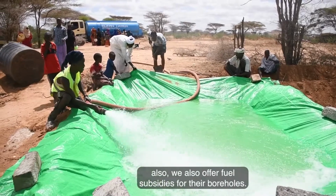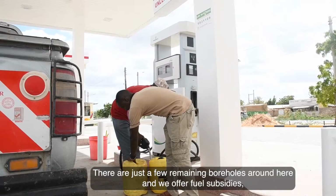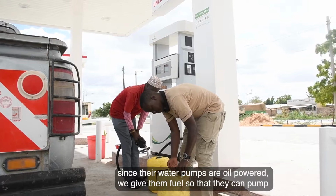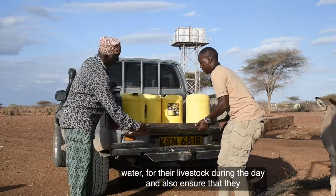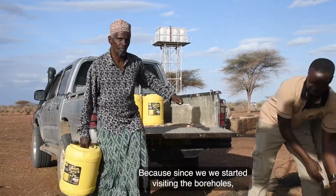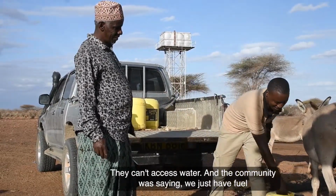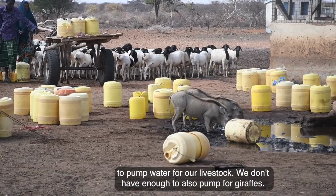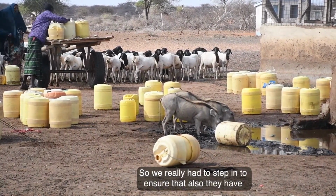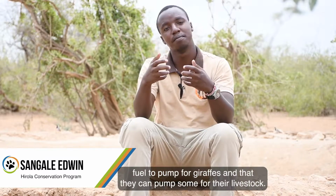For the community, we also offer fuel subsidies for their boreholes. There are just a few remaining boreholes around here, and since their water pumps are fuel powered, we give them fuel so that they can pump water for their livestock during the day, and also pump water for wildlife during the night. Since we started visiting the boreholes, we saw a lot of giraffes around them, but they were just looking from a distance. They couldn't access water, and the community was saying, we only have fuel to pump water for our livestock. We don't have enough to also pump for giraffes. So we had to step in to ensure that they have fuel to pump for giraffes, and also for their livestock.